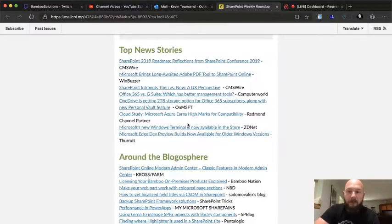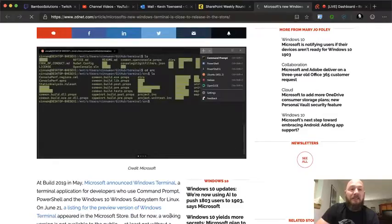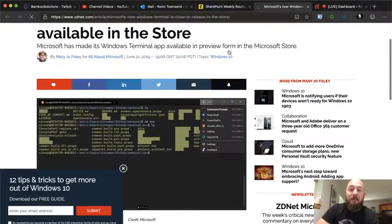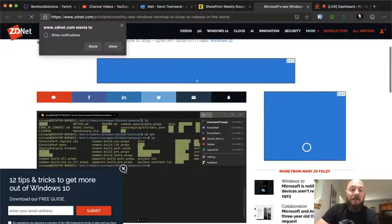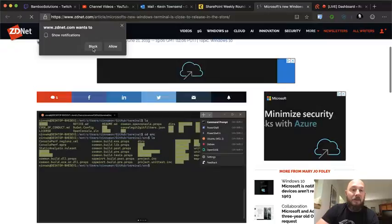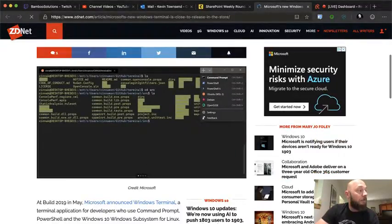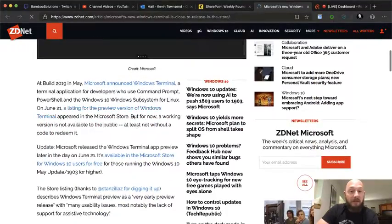Like Microsoft's new Windows Terminal. I'm so excited about this Windows Terminal. Have you guys seen it? Here's a snapshot of it. So Windows Terminal is, let's see what they say. They made its Windows Terminal app available in preview form in the Microsoft Store, so that is there now. Previously, if you wanted to test it out, you had to pretty much download the source code and then run the project from Visual Studio to have that. But now it's available in the Microsoft Store.